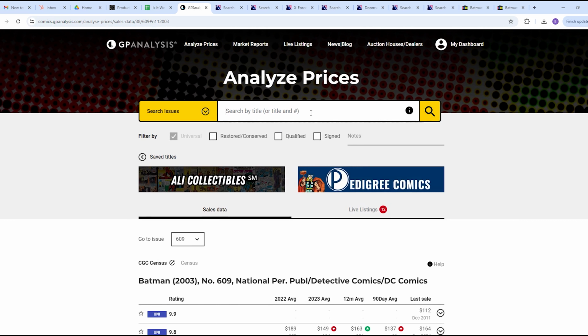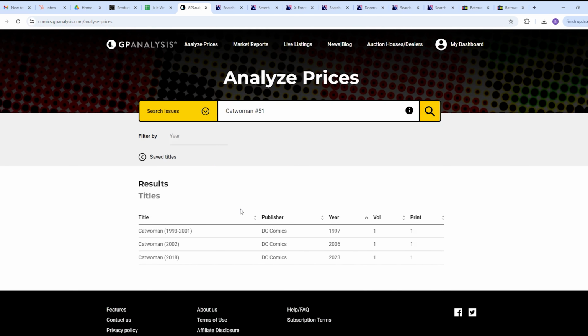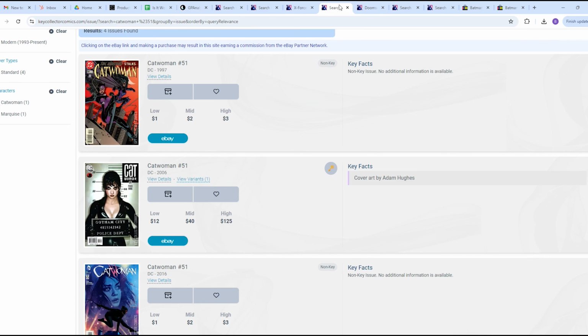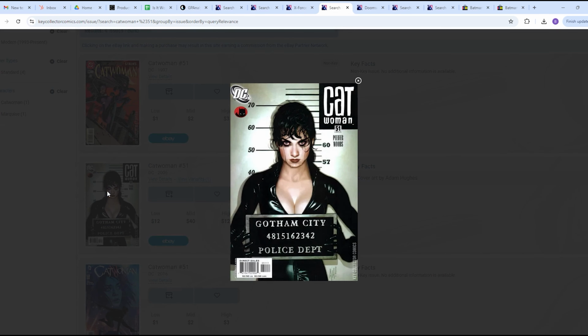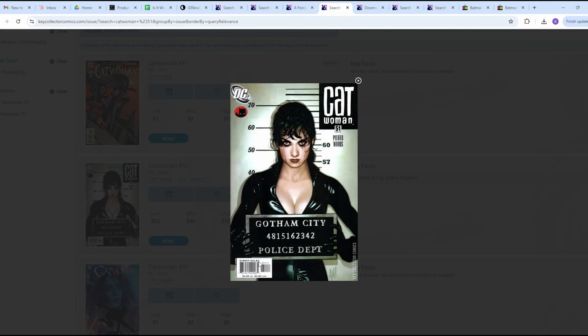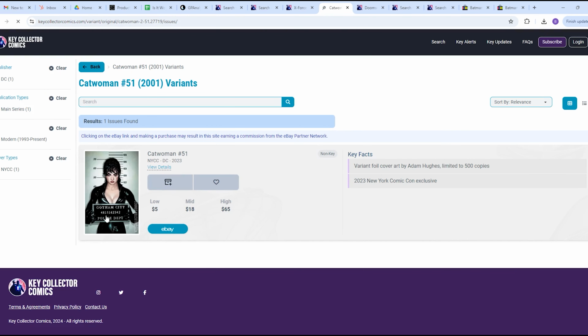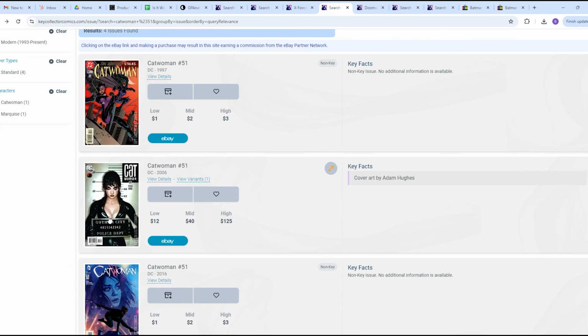So let's come over here and type in Catwoman number 51. This is the classic cover by Adam Hughes. Very, very desirable book. There's also a newsstand version of this, and the newsstand version doesn't say direct sales, and newsstand would be monumental. It doesn't even have it on eBay. I think there's a newsstand version of this. I'm pretty sure. There's also a convention foil edition.